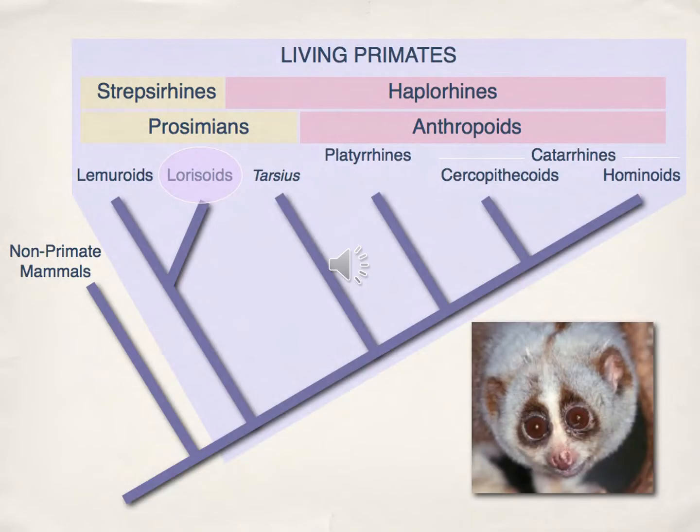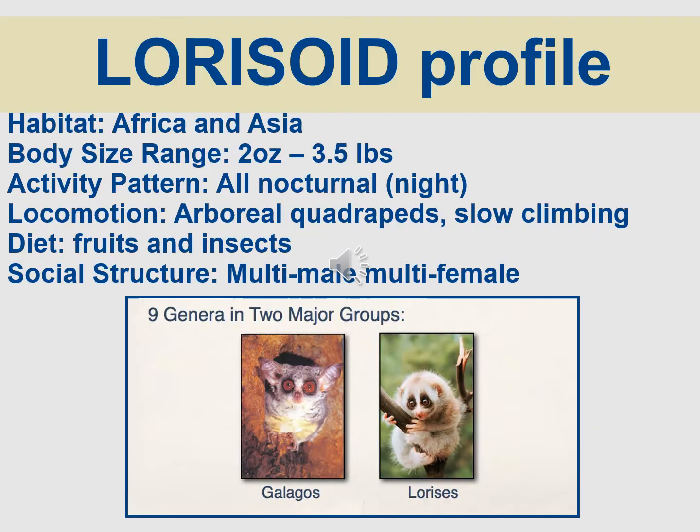Lorisoids are also very primitive primates, right? Strepsirrhines that also have retained a number of ancestral characteristics. They're very similar to lemurs, but they have a wider geographic distribution and probably more varied diets and locomotor strategies. Lorises can be found throughout parts of Africa and Asia, and their body size is actually quite small, 2 ounces to 3.5 pounds. You notice some of the lemurs can get a little larger, about 15. They are all active at night and nocturnal.